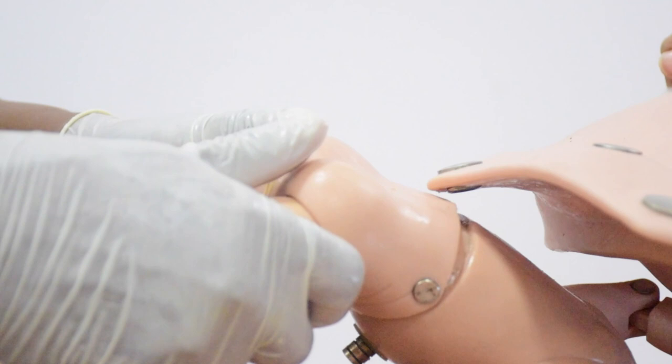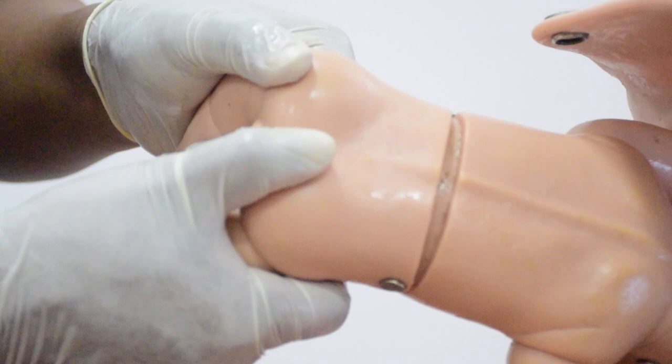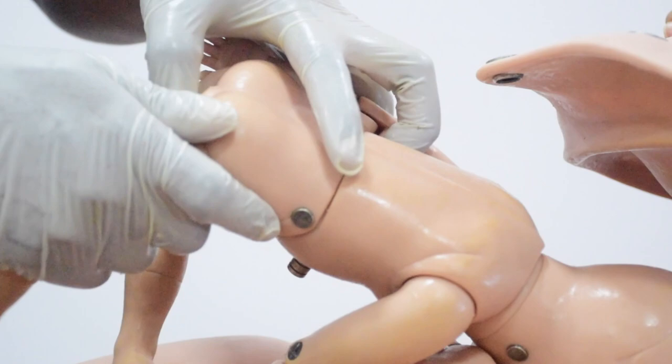The fetus is then held by the hips with the operator's thumbs on the sacrum and the fingers on the iliac crests, and the abdomen is delivered. Delivery is completed using Love's manual and the Mauriceau-Smellie-Veit manual.